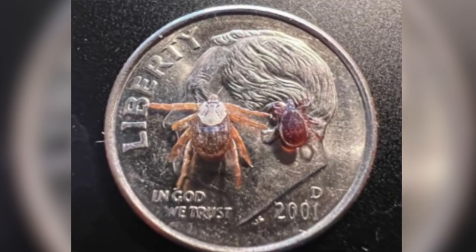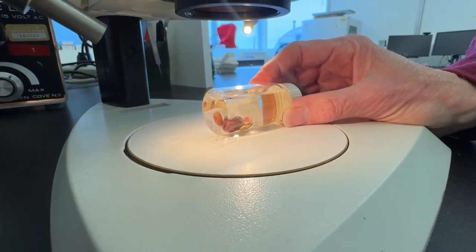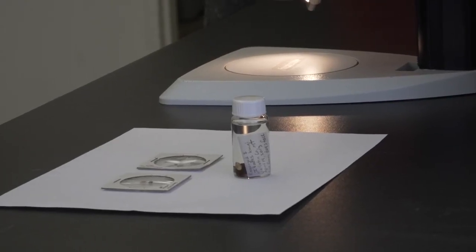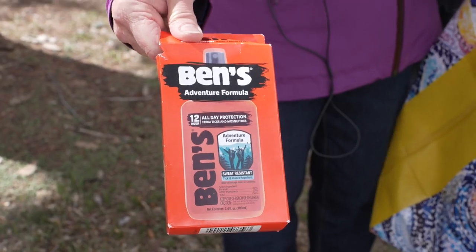While these ticks can carry Lyme disease, not all of them have it. The ticks must be infected by another Lyme disease-carrying animal in order to keep spreading the disease. Luckily, infection doesn't happen immediately. It needs to blood feed for at least 24 hours before it can transmit the disease to you.